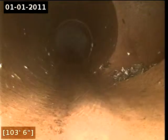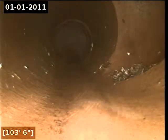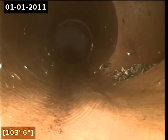Here at approximately 103 feet, it appears that we have a Y connection. I'm going to pause for locate. Here at approximately 108 feet, it appears that we are transitioning into concrete. I'm going to pause for locate.